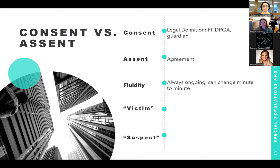I think we already kind of talked about victim and suspect, and then consent versus assent, it does not matter. In the state of Kansas, we follow a Nurse Practice Act, and that means that we have to get consent from our patients to treat them. Any patient that I'm going to see is a patient in front of me. I don't know what has happened outside of these walls, and that's how I move forward. So I have to get consent from my patient, and then assent is fluid.